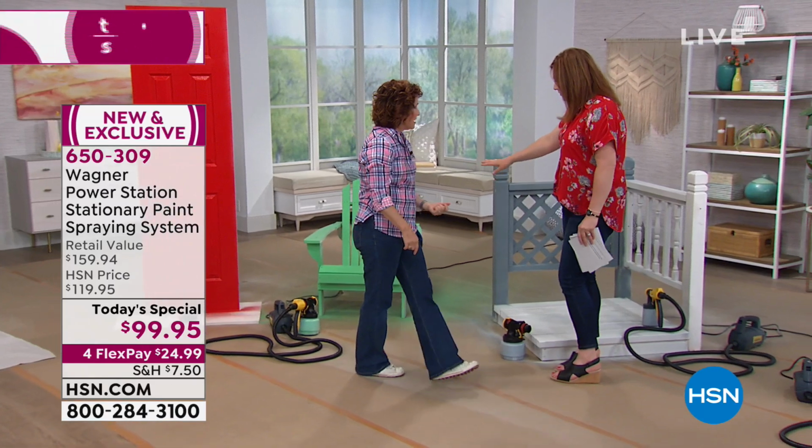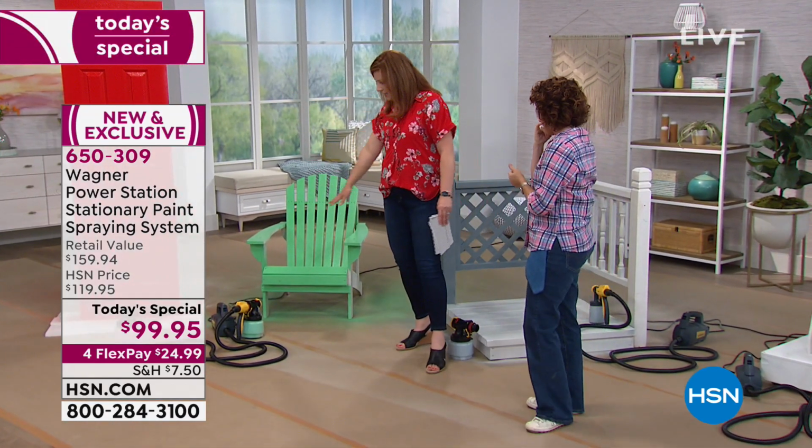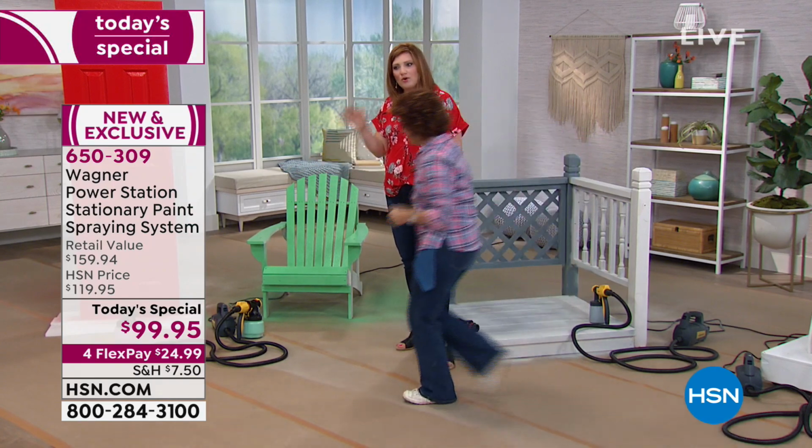Now, can I just pause right there? Yeah. How am I going to clean up? Because I know you did red for the door. We did a green. Right. Once I'm done with the paint, what do I do from there?